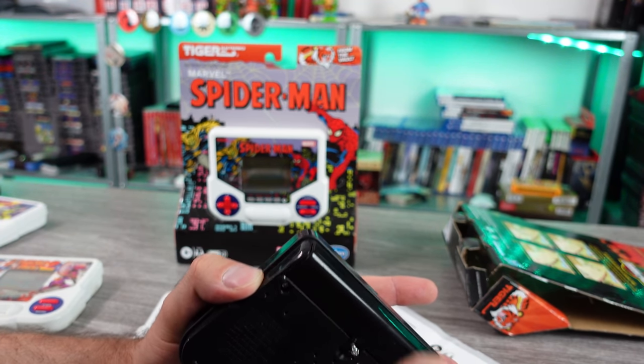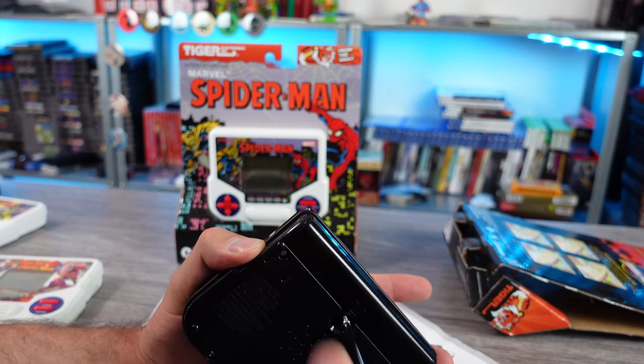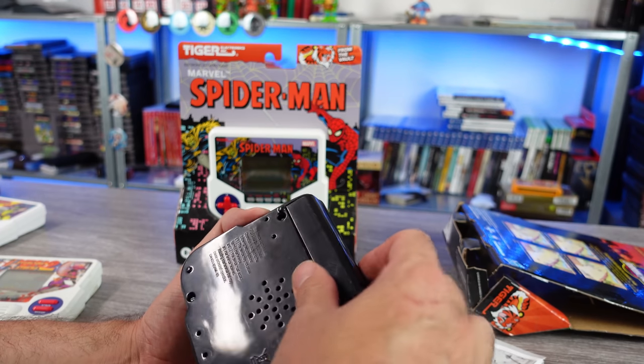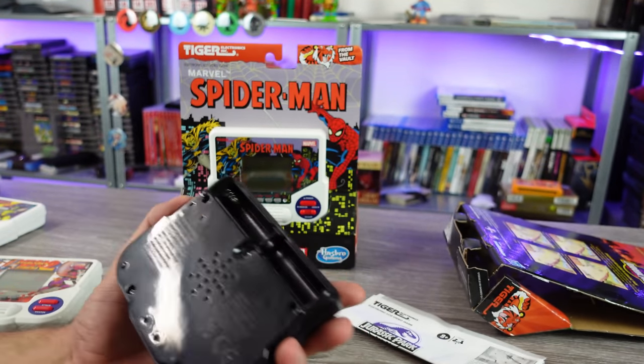And these, I believe they were $15. I think that's how much these are retail. They're currently on Amazon if you want to take a look. All right, we got that out. Let's get our batteries in there. Rechargeables.